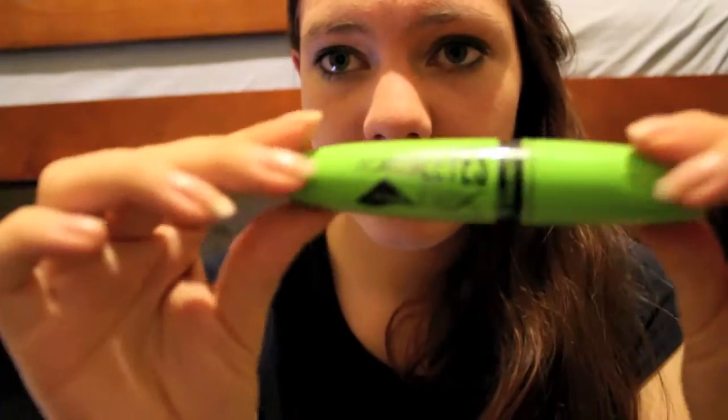Next, my eyes. I did eyeliner, and I gave up using the viewfinder and ended up doing it in the mirror. Then I used my 48 palette eyeshadow with a gold color. Then my mascara, and I absolutely love this mascara, and I used it on top lashes and my bottom lashes. Finally, I used some clear gloss.